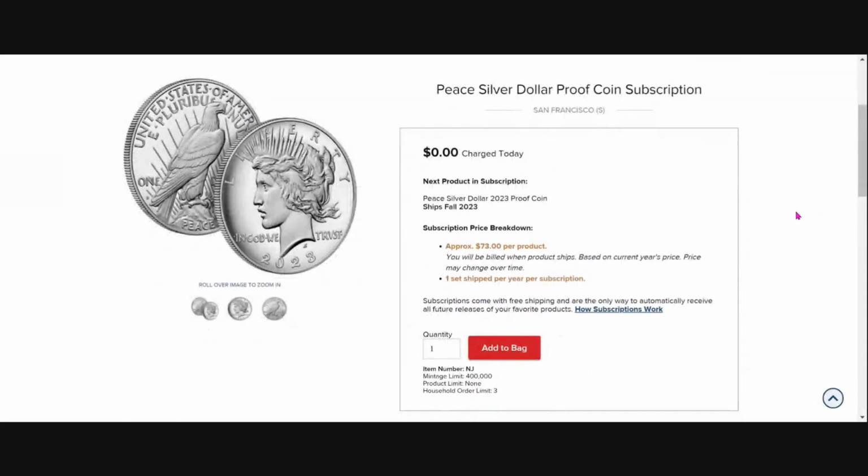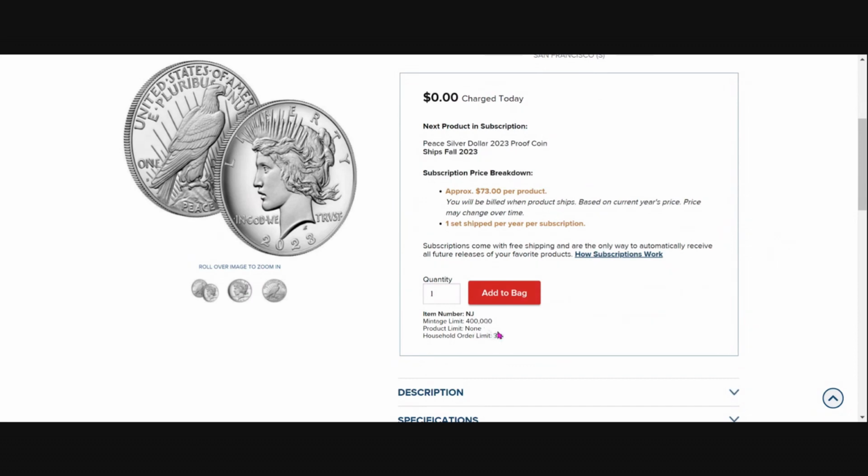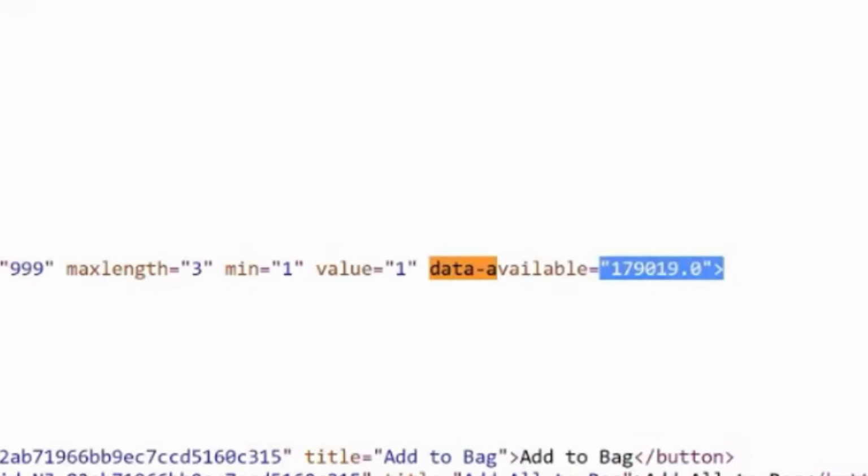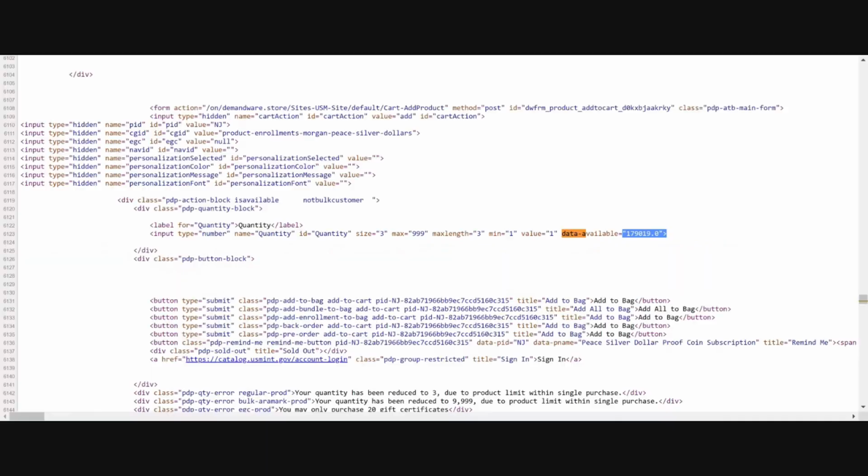And just like the Morgan, they are making a Peace silver dollar in 2023 in a proof version from the San Francisco Mint, also going to be $73 approximately, going to be in the fall of 2023. Same mintage limit, 400,000, and a household order limit of 3. So again, let's click into the view source page. So for the Peace dollar, there's 179,019 left. And that's a little more than 10,000 more left of these than the Morgans that are available.